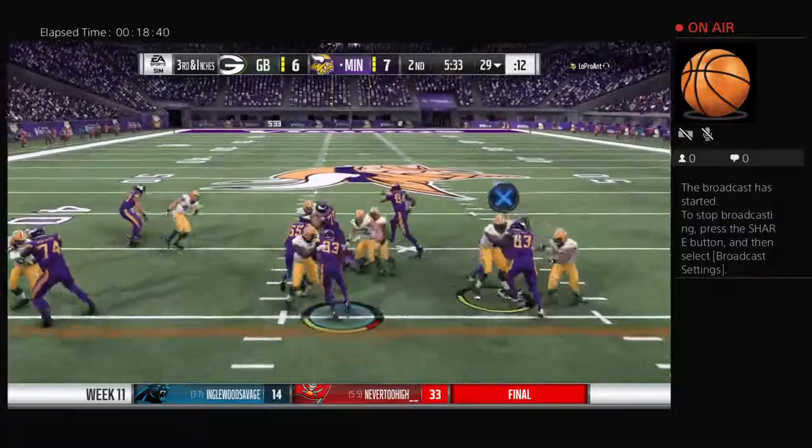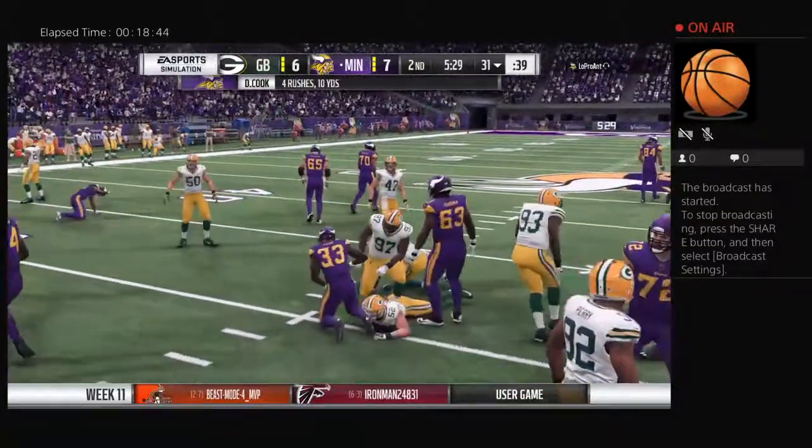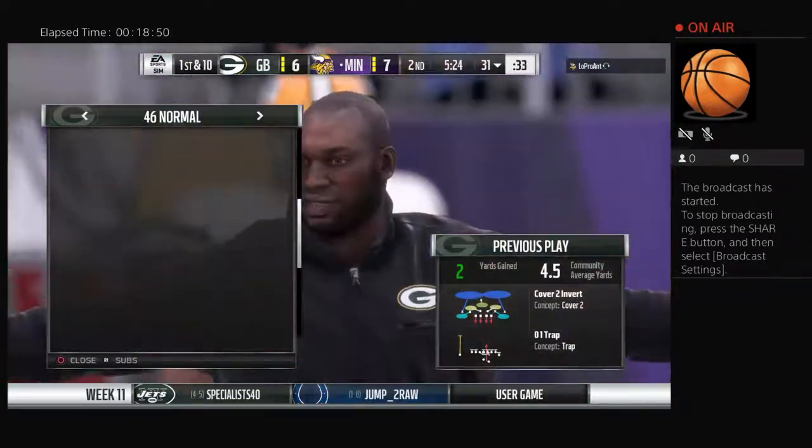They'll run it. Here's Cook, and he's able to get it to the 31, and that's enough for the first. They only get 2 there, but on 3rd and 1, that's all they needed to keep the drive going.